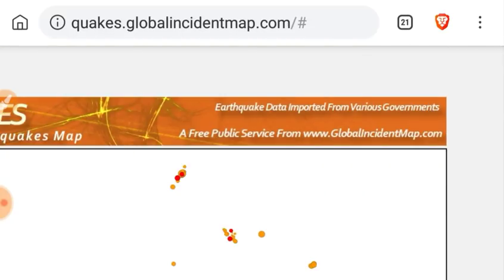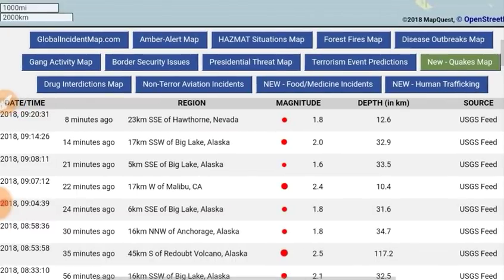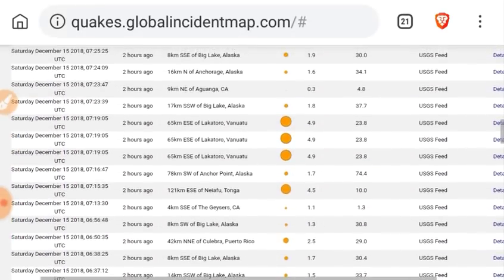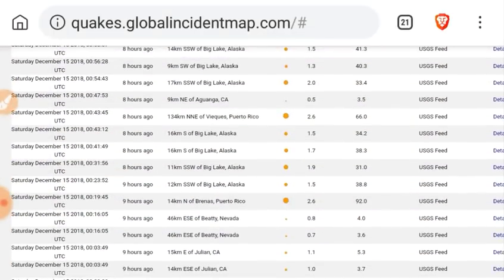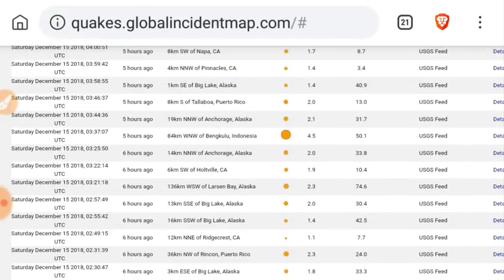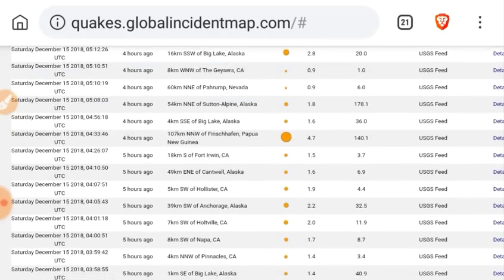quakes.globalincidentmap.com. Anything to keep us off the USGS site, right? Ha! Basically over the last 9 hours, we have pretty much of an earthquake lull. Let's see. 5 hours ago, a 4.5 in Indonesia. 4 hours ago, 4.7 in Papua New Guinea at depth. Papua New Guinea stays on alert for a 5.